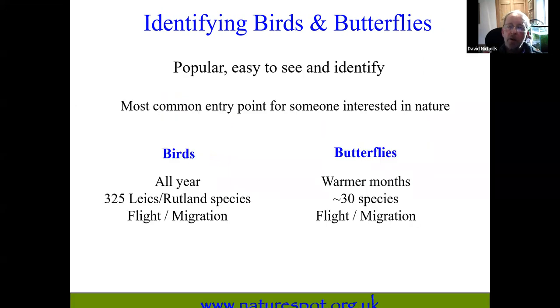So on one level, it seems a bit of an odd combination. Birds and butterflies are very different types of animals. But both of them share this title of being some of the most popular groups. And for people who are getting interested in nature, it's often one or both of these groups that they will start with. For obvious reasons, they're high profile. There's always something around, obviously with birds particularly, and many of them are beautiful.